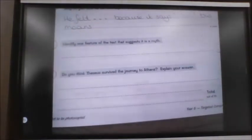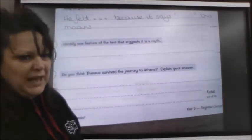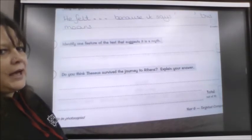Okay, so you're going to tell me how he felt, because it says in the text. Find me a quote, and then explain what that quote means. What does it tell us? So how do we know it's a myth? Well, look at what is going on in the story and who appears in the story. Okay, and you've got an idea.